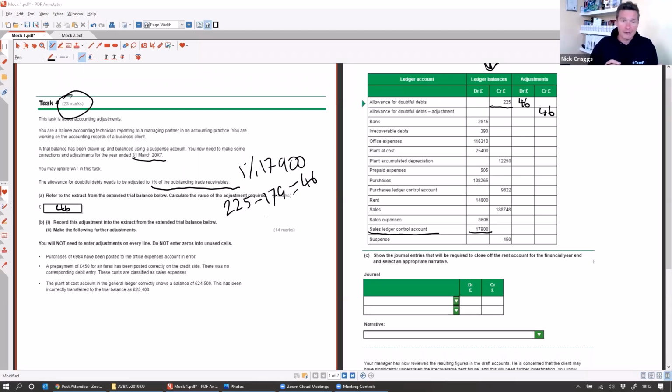So we've got an error of commission. It's gone in the wrong account. Here we've got a single-sided transaction, and we've also got an error of transposition. There's only 5 errors you can make, so you're not going to get 10 adjustments, because we're just testing the same thing twice. So if you can correct 1 error of commission, you can correct 100 errors of commission, so you're not going to get loads.